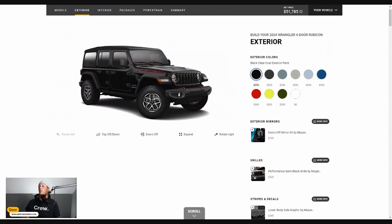So let's look at the colors real quick. And as with all things Jeep, if you ever price a Jeep, they charge you for every color but white. There's an upcharge for that. I don't know why they just don't charge for any color. Just make it everything $595 more. I don't think people would ever question it, but you actually do see a lot of white Wranglers around.